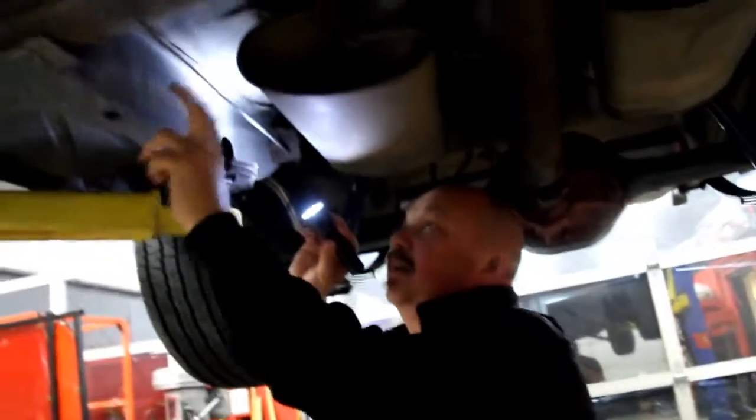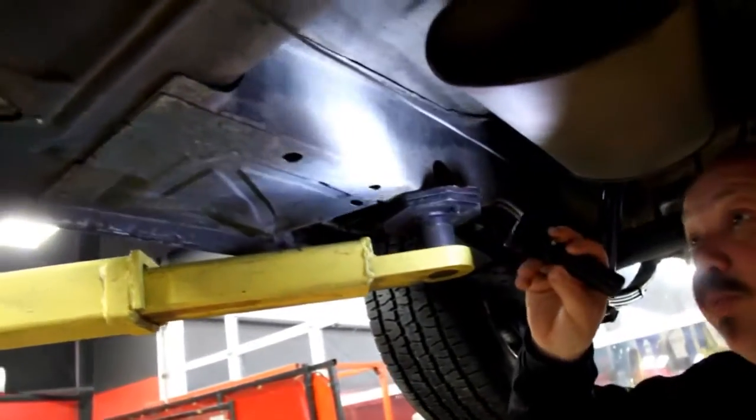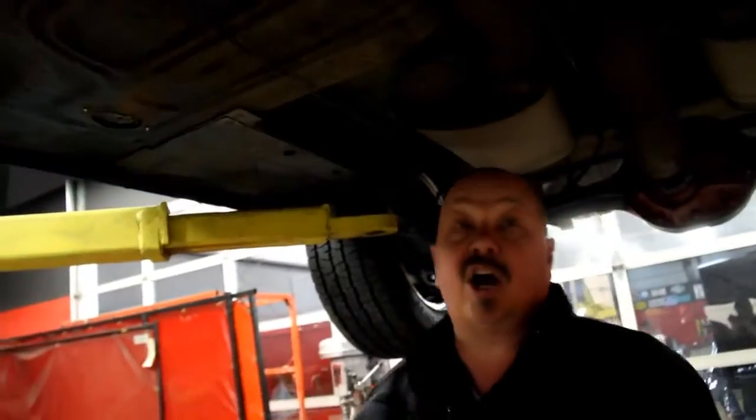Now this frame, take a look at this baby. This looks all original and it is super duper clean. This car probably never had to go to work every day. This thing probably lived in somebody's garage.